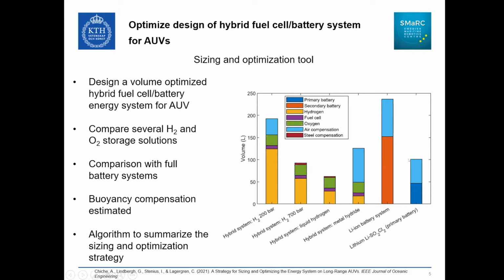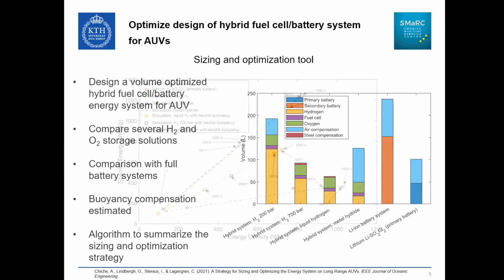Primary batteries are batteries that cannot be recharged. So it's a one-shot, so to speak.